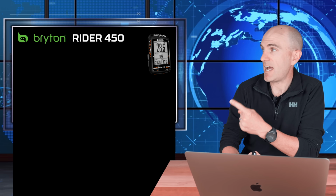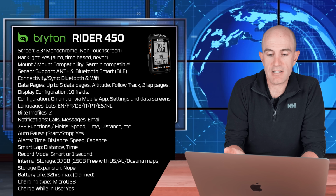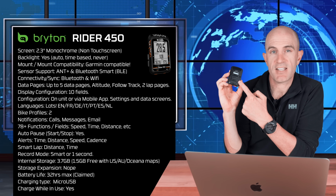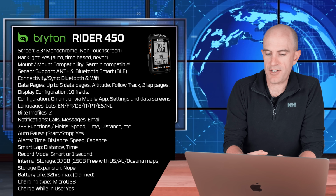Okay, the actual spec sheet though, and on paper here, it's a 2.3-inch monochrome non-touch screen, so it's all button operated. It does have a backlight, which can be set to auto, time-based, or never. The mount compatibility is Garmin compatible. Big thumbs up there for that. Sensor support, ANT+ and Bluetooth. The unit connectivity and sync is over Bluetooth and Wi-Fi.